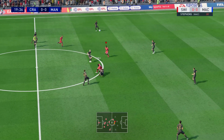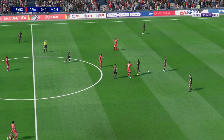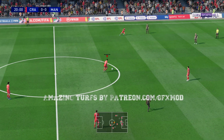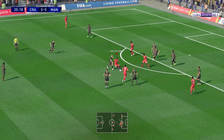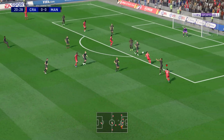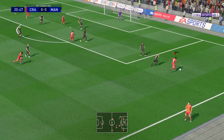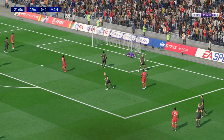Long ball here. Looks like a handball is going to be called. Tilt. Short pass over to Grego, who sends up Panucci Kamara. Kamara doesn't do the best cross in the world. He's Badu though. Badu, good ball in. Panucci Kamara. Oh.